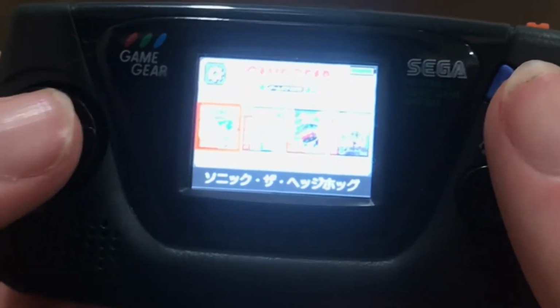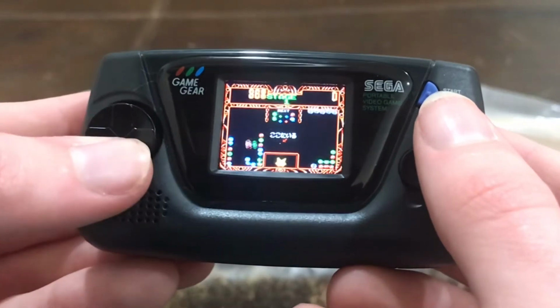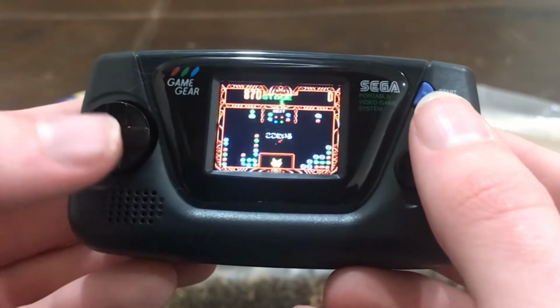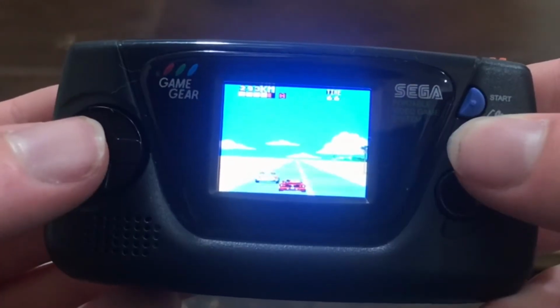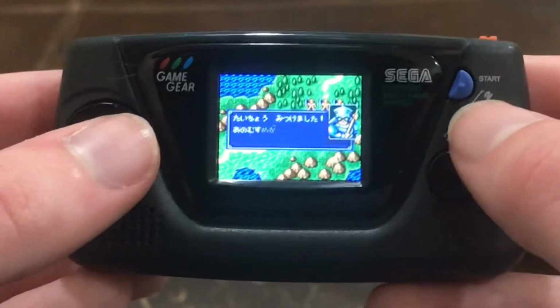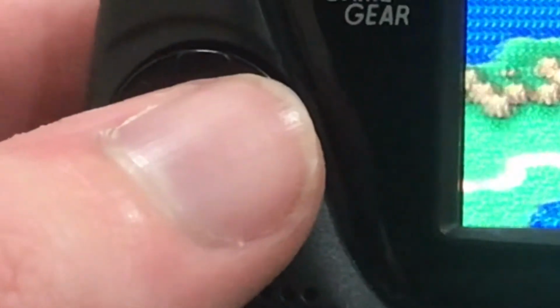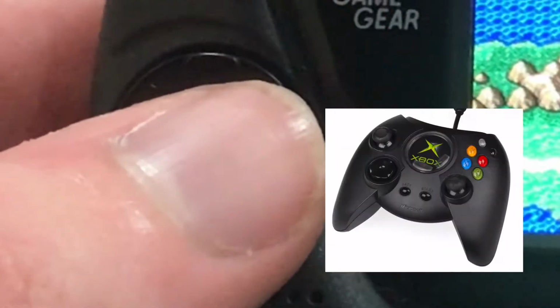After testing all the games in this thing, I can conclude that Sonic 1 plays pretty nicely, Puyo Puyo Sun plays alright, but it's nearly impossible to see the Puyo pieces without having your face 2 inches away from the screen. Outrun is pretty decent, and I can't understand what's going on in Royal Stone. My main gripe with the actual system is the D-pad. This thing is just bad, and I've used the D-pad on the Duke.